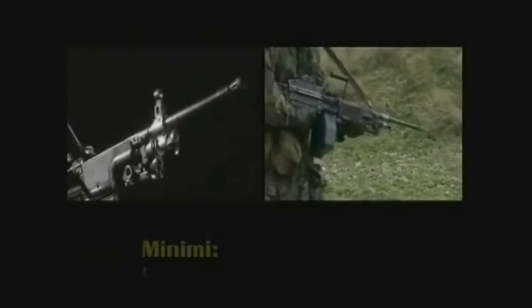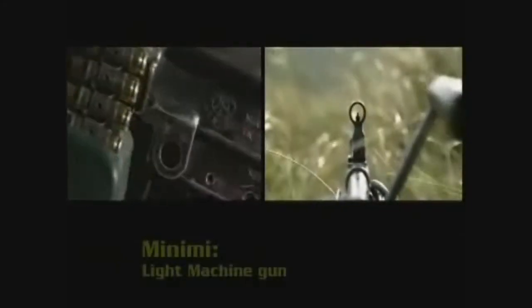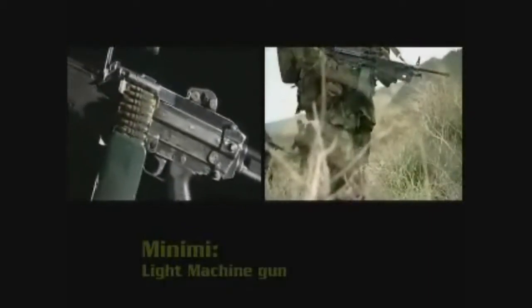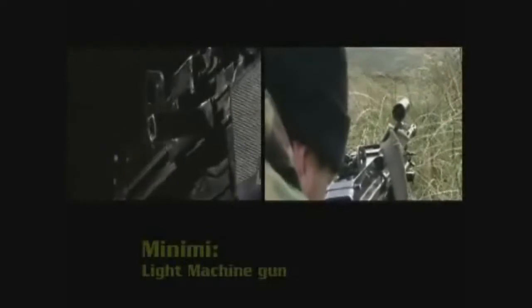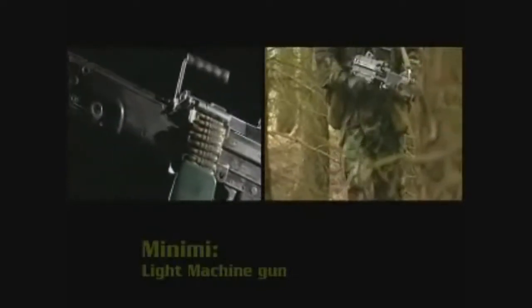Johnny's weapon is a Minimi, which has far greater firepower than the M16. It has a 200-round box magazine, which provides a rate of fire of 850 rounds per minute. With an effective range of around 600 meters, it has proved its worth to the SAS in many contact situations.